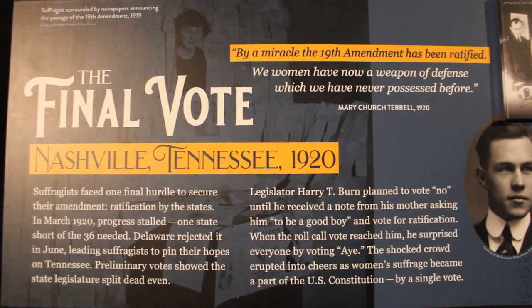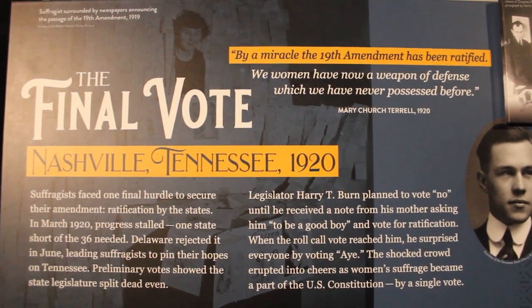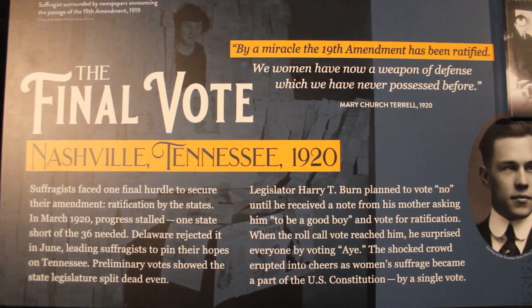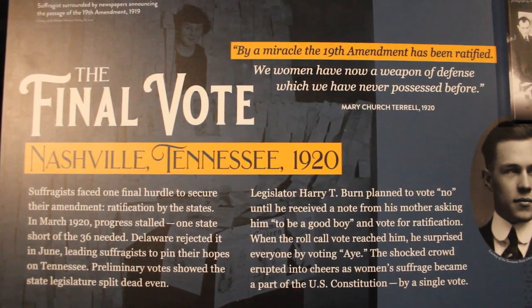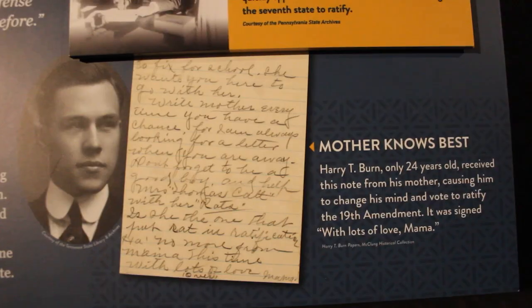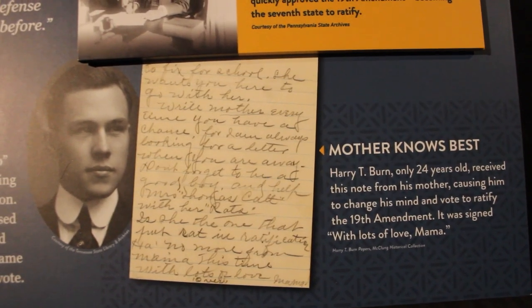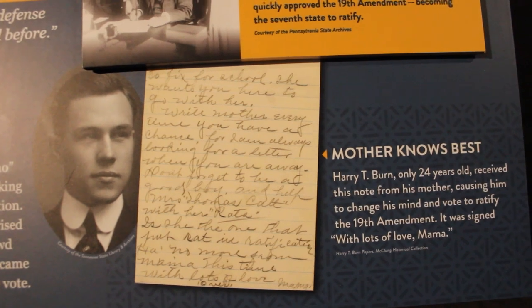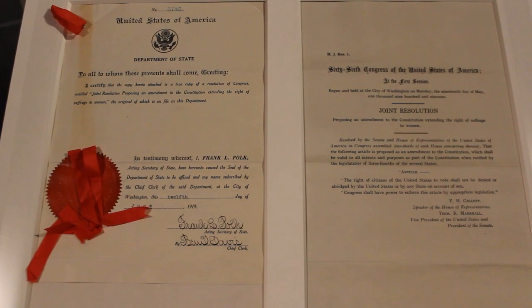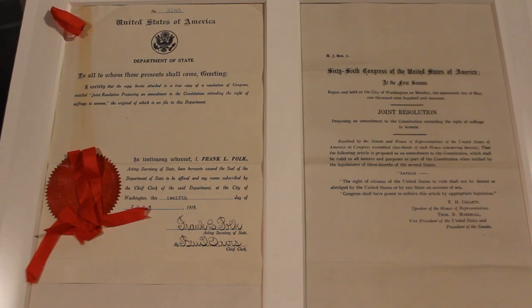Near the end of this exhibit is when I discovered that the reason I can vote today is because of some guy's mom back in the day. This legislator was going to vote no, but then his mom wrote him to be a good boy and vote for the ratification. So thank you to some dude's mom that I can vote, because women's suffrage became a thing due to one singular vote.